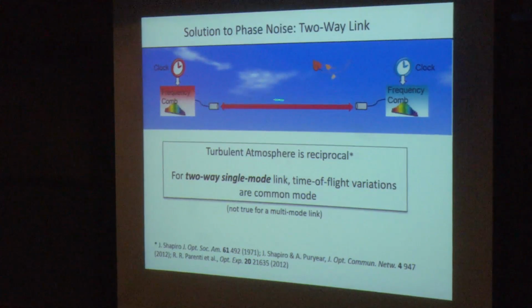So that means any of the amplitude noise on this light happens this way, and any of the phase or timing noise going through this way happens in reverse. And that 2-way reciprocality saves us. It lets us cancel out this noise the same way it does in the RF microwave domain.